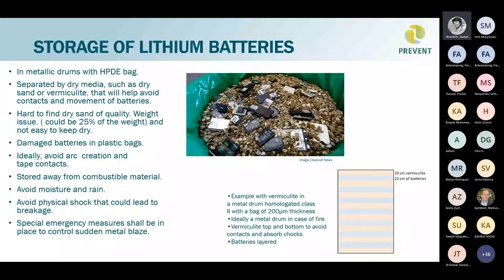Just a quick question, Mario. Yes. We have something in the chat. Sarah is asking, we are currently using plastic drums to store lithium-ion batteries. Do we need to change this? They are using plastic drums? Yes.